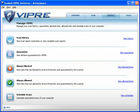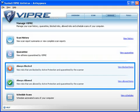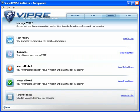The Manage section helps you manage certain parts of VIPRE, such as your scan history and items that have been quarantined. Always Blocked and Always Allowed is where you can fine-tune VIPRE's active protection to allow or block certain programs. Finally, Schedule Scans lets you choose when you want to run scans of your system.